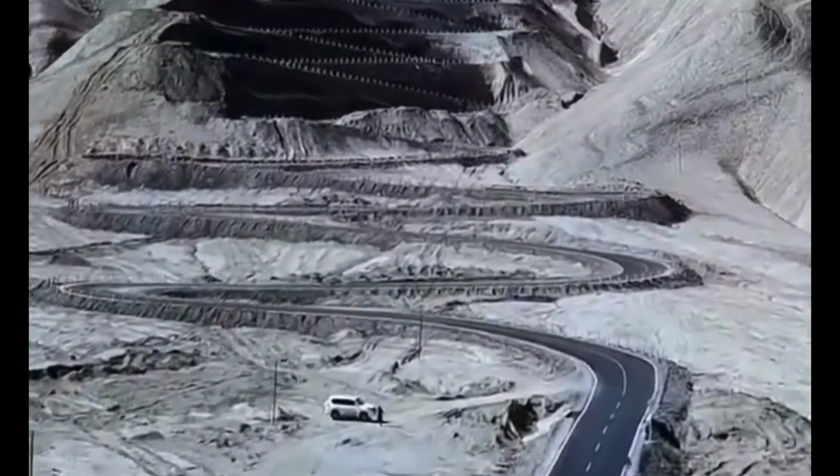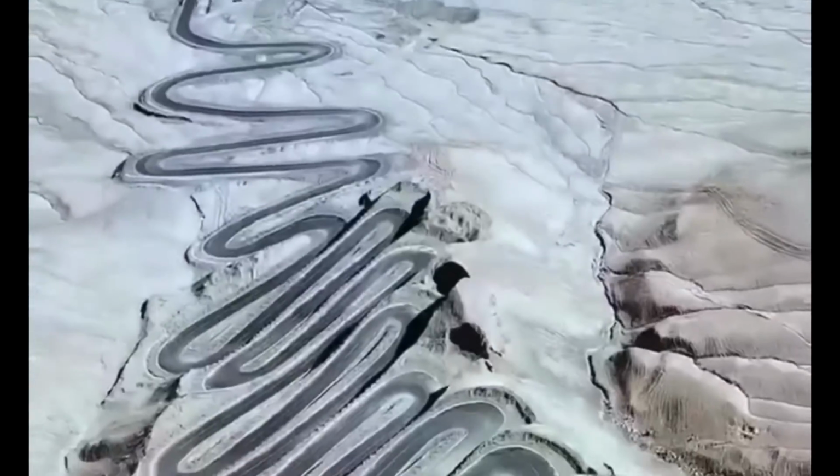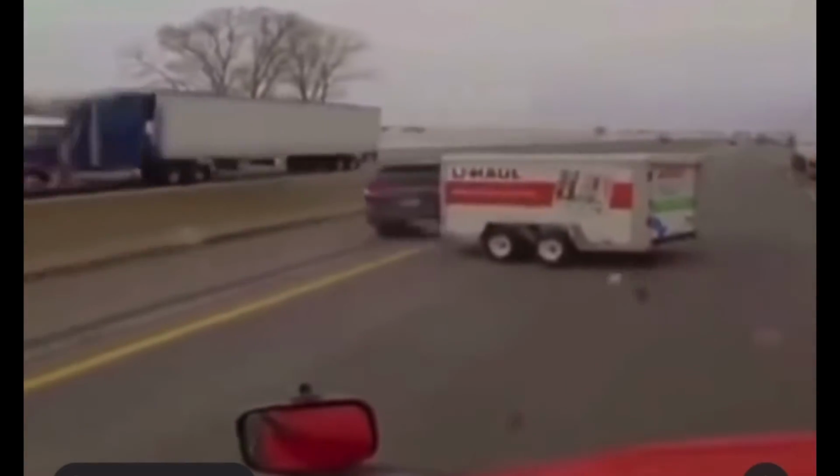What do you think about driving on these roads? The U-Haul incident happened on 401. Luckily, no one got injured.